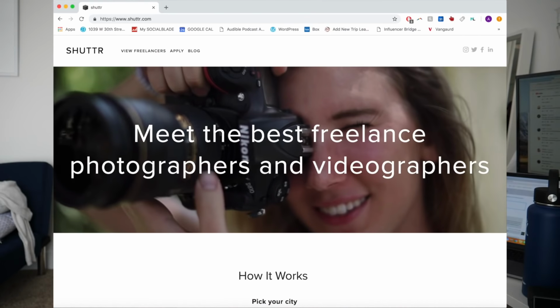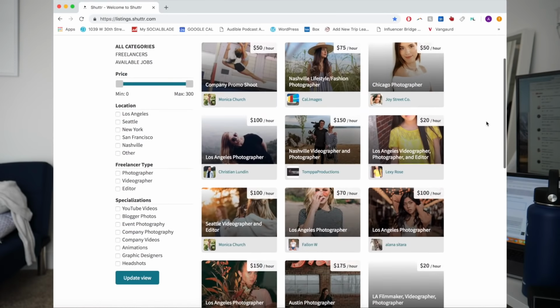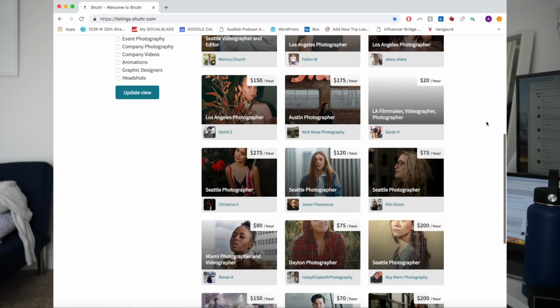I met Shelby, we shared that we had this very similar idea, and we were like, wow, we should do it. It was literally like that. It was like, oh, we should do this together. We're still definitely just starting off, but you can check it out right now. You can actually book people on Shuttr to shoot with. We have around 50 or 60 freelancers right now.